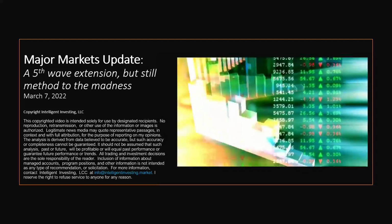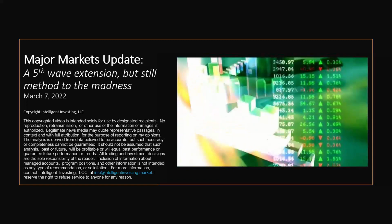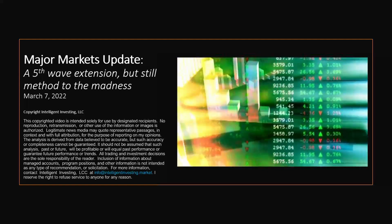Blood on the street continues. This is not a fun market to be in unless you're looking to the downside. Otherwise, cash is king. Cash is a position too, so to say. Let's see what we have.